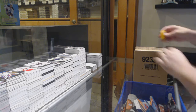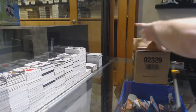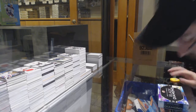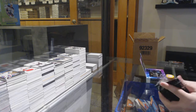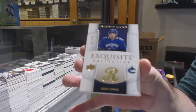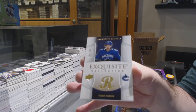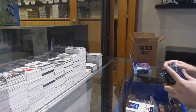Here we go, starting off scene to break number 12,294. We've got the 5-box break of Black Diamond. Nice start. 249 for the Vancouver Canucks, Quinn Hughes, 249. I like when we start with the Quinn Hughes.